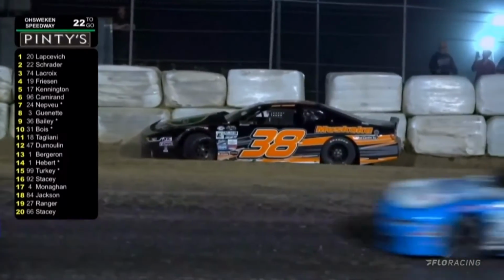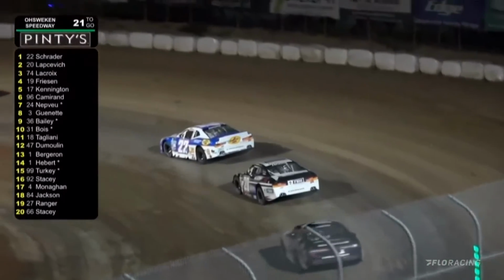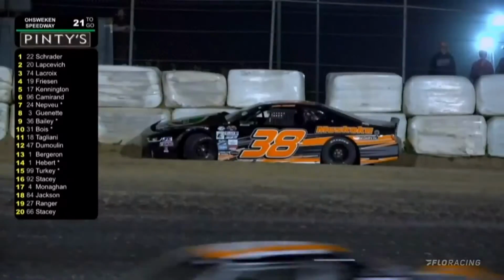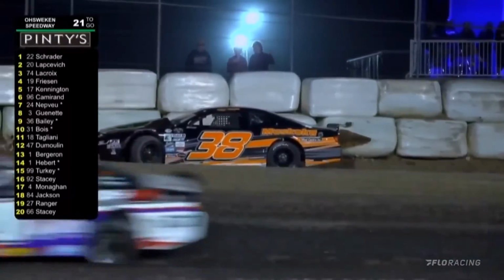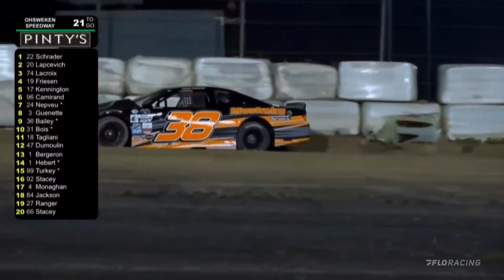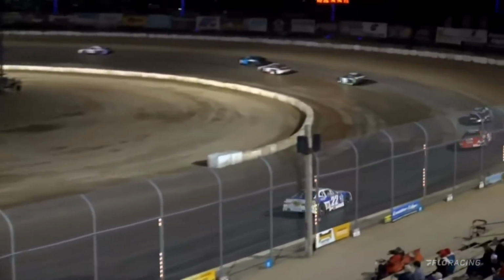That could have been serious damage to Lapsevich's number 20. That's going to bring a caution because there is left front damage to the 38 of Gowdy. He is not going to get going here. Well, they're telling him to go, but that left front. Well, maybe it's not as bad. I thought the left front looked like it was broken and rolled over, but he's got things straightened out and just some hood damage. But boy, to see that replay is going to be interesting.